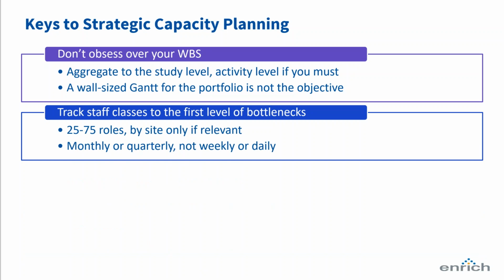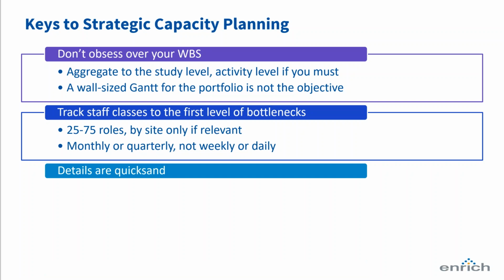And we might be looking at their utilization on a monthly basis, but better on a quarterly basis. We're looking directionally at the number of staff we'll need across a book of work, across a set of initiatives, not on an hourly or daily or even weekly basis. We're doing this on a monthly or quarterly basis. And that's because those details that you will be keeping in your project management system become quicksand when you perform strategic capacity planning.